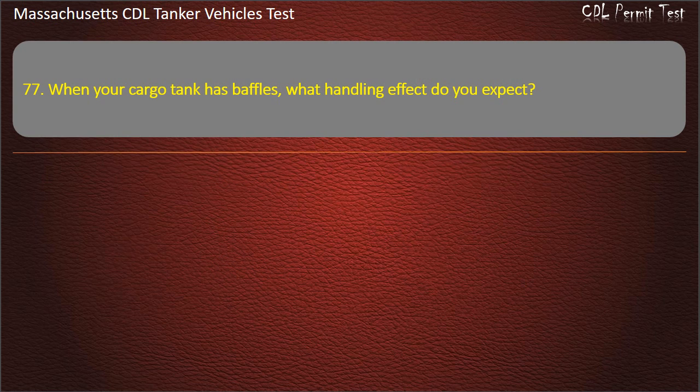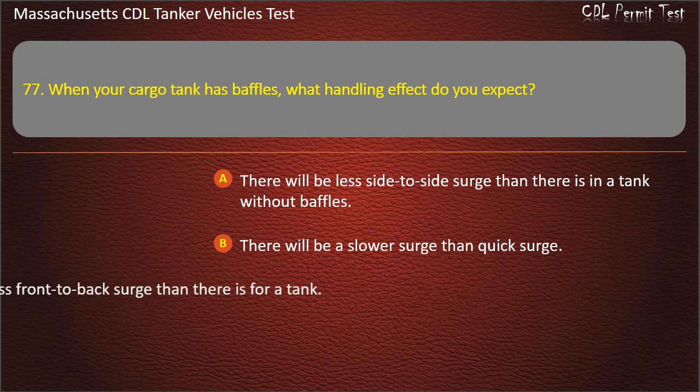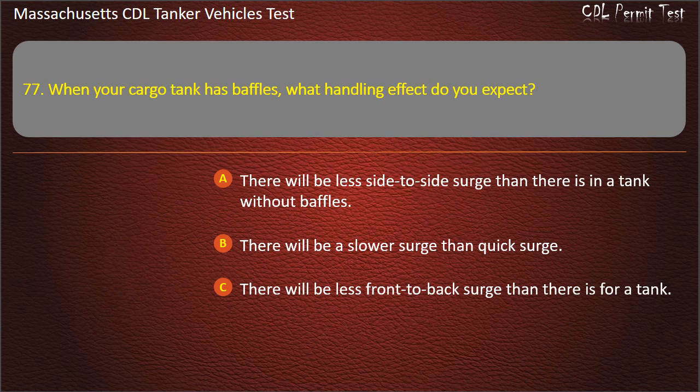Question 77. When your cargo tank has baffles, what handling effect do you expect? There will be less side-to-side surge than there is in a tank without baffles. There will be a slower surge than quick surge. There will be less front-to-back surge than there is for a tank. Answer. There will be less front-to-back surge than there is for a tank.